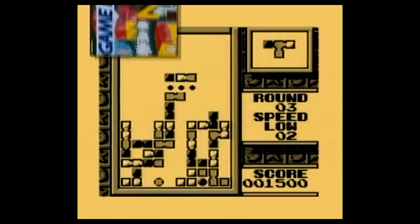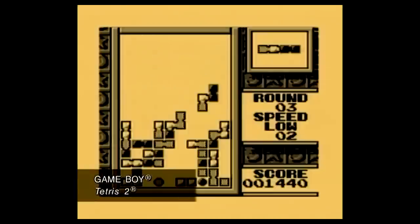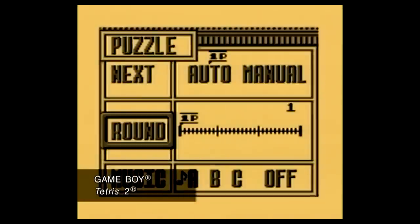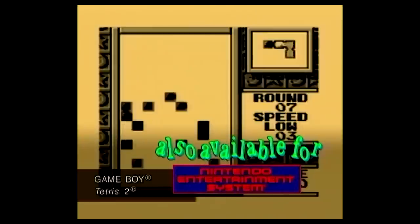The mind-boggling puzzle game Tetris 2 for your Game Boy is tougher than ever. Now, Tetris has a few major twists. The flashing bombs provide explosive action. And try the challenging puzzle mode. Tetris 2, it's portable puzzle power to go.